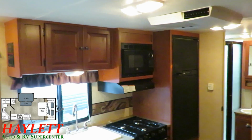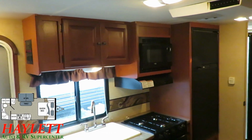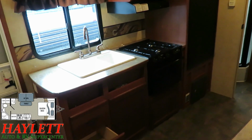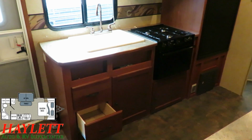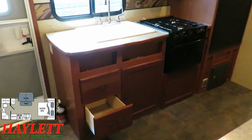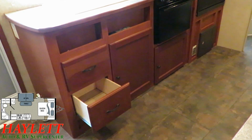Kitchen. We've got full-size appliances, so that all kind of makes sense, like the two-door fridge and whatnot. It is nice to see a full oven in here. A lot of times when you get into smaller campers like this, you will lose that. I actually don't mind if an RV has no oven because that means a little more storage. But if you start looking down below the counter line, you can see there's good drawer and storage space.